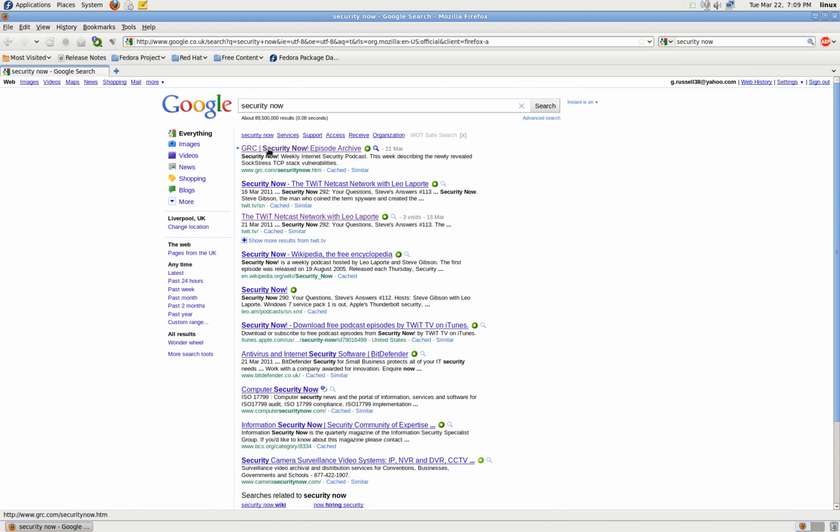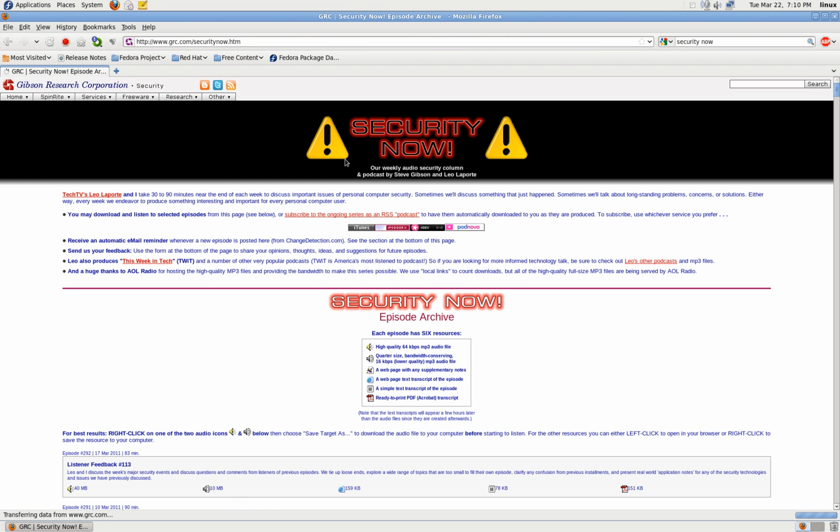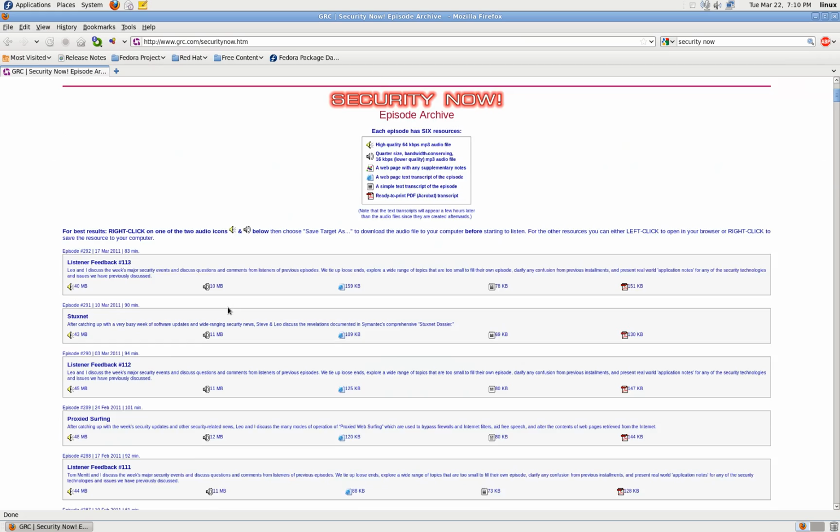And you will notice here it says GRC website Security Now. Now this website is owned by a guy called Steve Gibson, who I've been following for many years, and this guy, in my opinion, is an expert in computer security. When you go here it'll say Security Now website, and I just want to explain this website to you because there are a lot of advantages on this website that can be of good use to yourself. Also, it is a good website for educating yourself on different things to do with technology.